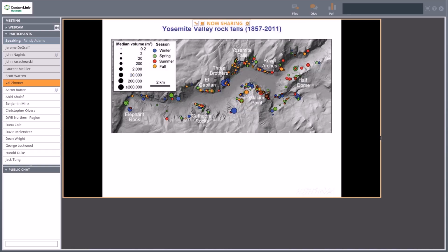All right, so another thing about rockfalls is where are they happening in Yosemite Valley? A quick glance at this map shows that they're kind of happening everywhere. You might note that it does seem like there are a few more rockfalls happening around Yosemite Falls, Glacier Point, Royal Arches. This is not because there are more rockfalls in those areas. It's because there are more people in those areas, so there are more people to notice the rockfalls and report them.